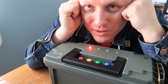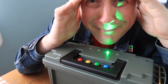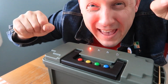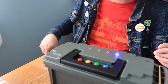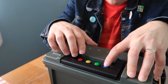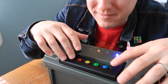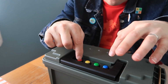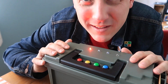No! I wonder if it gets easier the more times you mess up. I didn't even see the first digit that time. Was it green? Yeah. No! I was so close that time! I'm really bad at this.